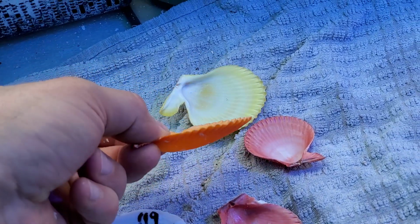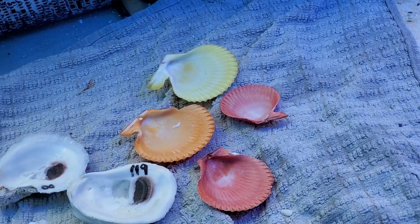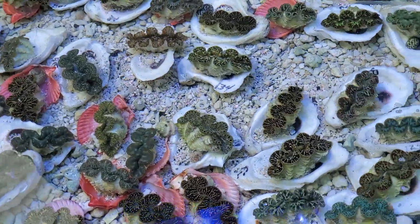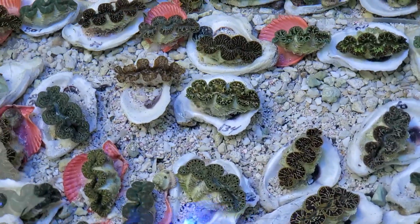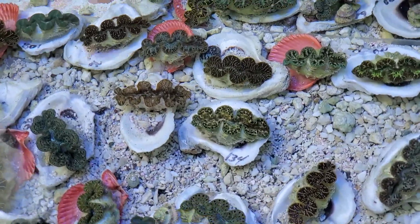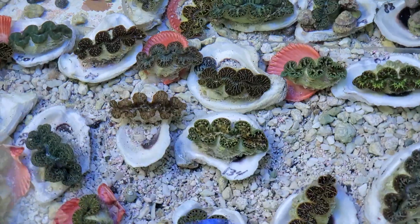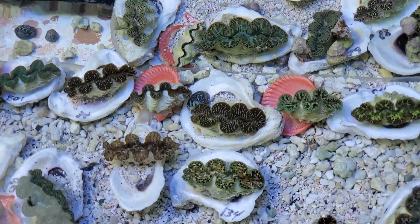So you can use shells, you can use rock rubble, you can even put them on your rock work as long as they're not going to fall over, because they are going to open and close before they actually attach. Normally a healthy clam should attach within a couple of days, I would say. Most clams will start to attach immediately, and within a day they're probably attached to whatever substrate they're put on.